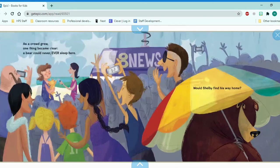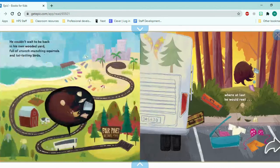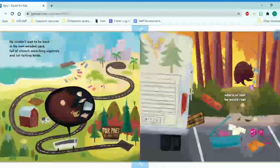As the crowd grew, one thing became clear. A bear could never, ever sleep here. Would Shelby find his way home? Yes. Shelby grabbed some souvenir shells and snuck inside. Phew! He couldn't wait to be back in his own wooded yard full of crunch-munching squirrels and tat-tatting birds, where at last he would rest.